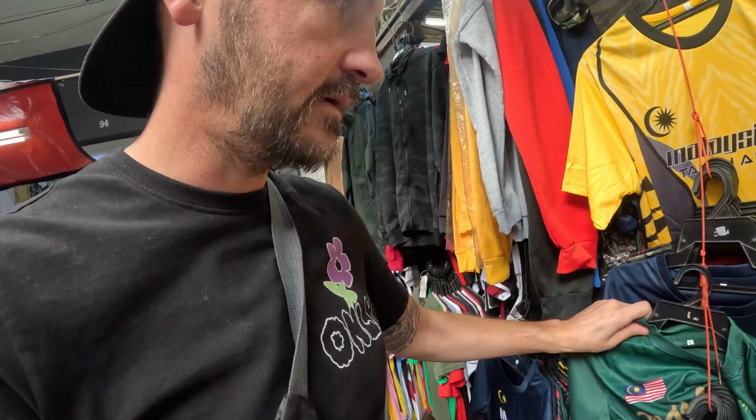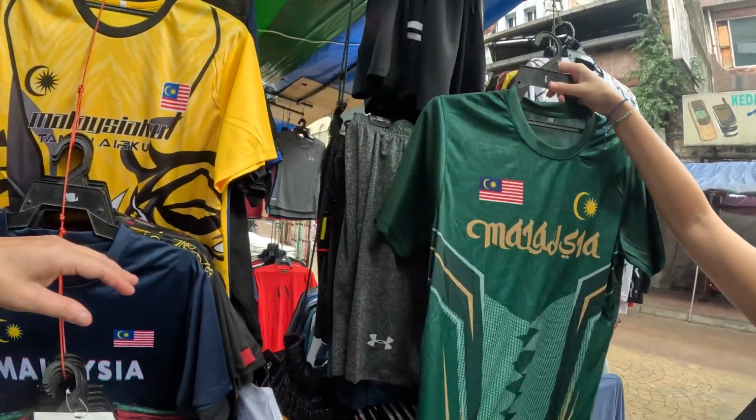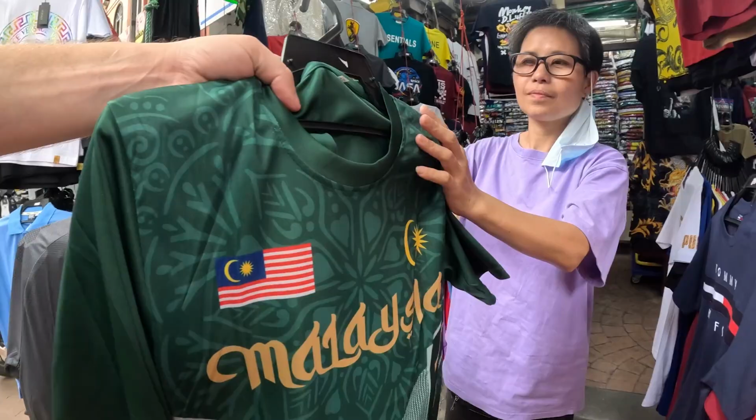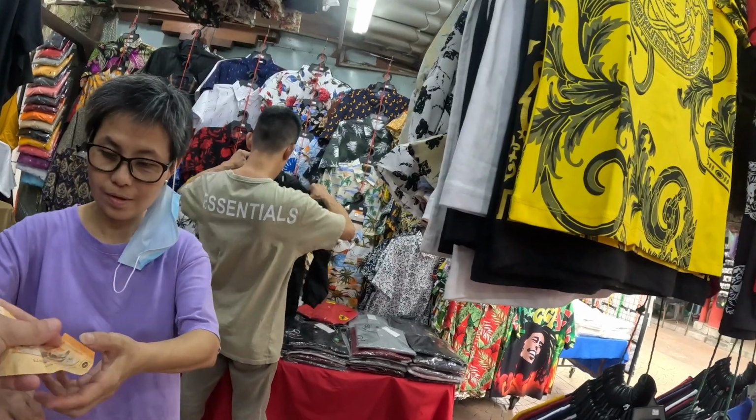This one looks good. Large. Is it large? Yeah, maybe an extra large. 20. That's good, isn't it? Hello. Can I have this, please? Which one? Yeah, just one. Terima kasih. Another country, another new top. I'm making a bit of a tradition of getting these tops from each country.